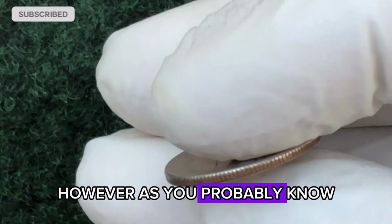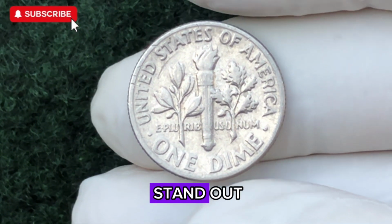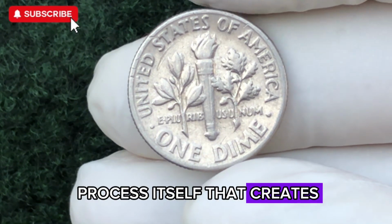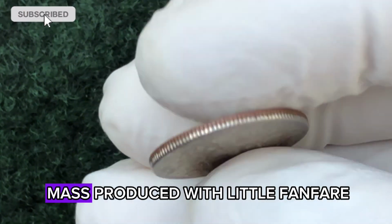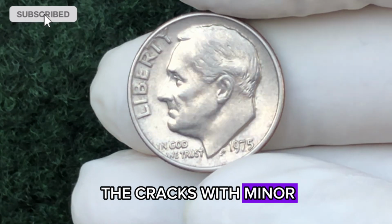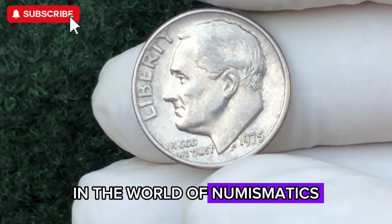However, as you probably know, when it comes to coins, it's not always the design or the face that makes the coin stand out. Sometimes it's the minting process itself that creates something rare. The 1975 dime was no different. While most coins are mass-produced with little fanfare, some coins slip through the cracks with minor errors or variations, and these quirks are often what make them particularly valuable in the world of numismatics.